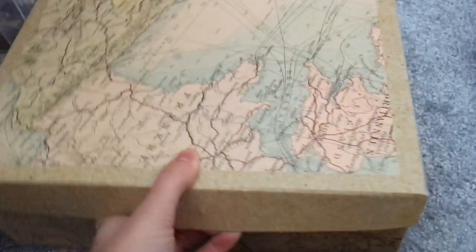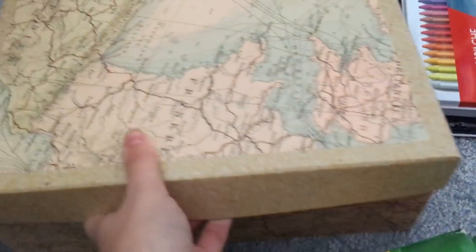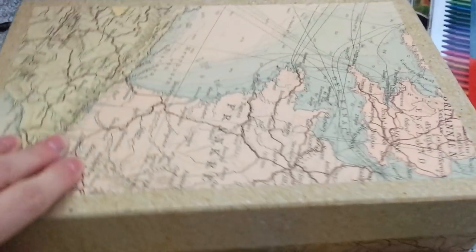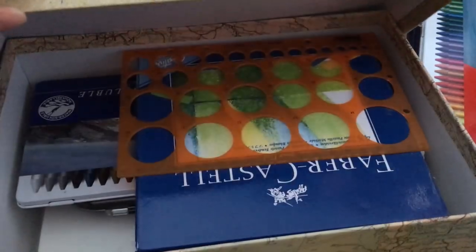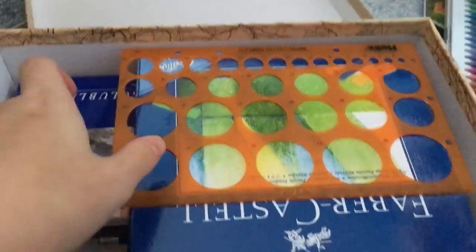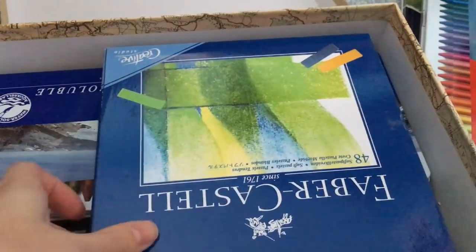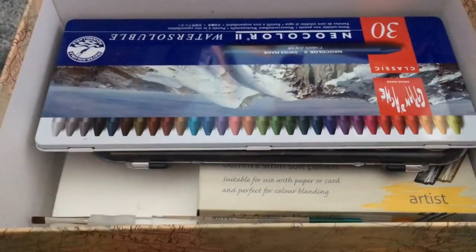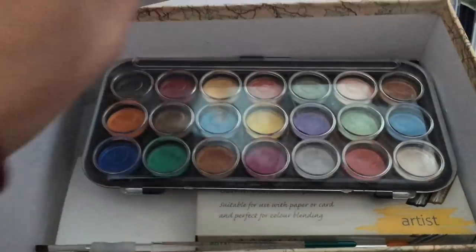And then I have this box which I got from Hobbycraft, and I really liked it because it had a world map on it and I love to travel, so I thought this was me, so I got it. And I've just got it to hold little things that I have. So I've got a stencil, these are my pastels, so I have those in there. This is my original set of Neo Colours I had.